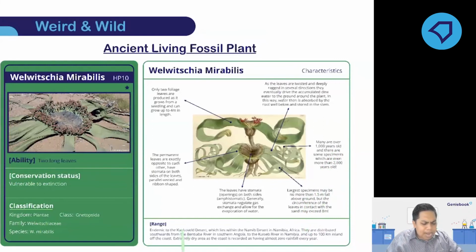So this plant is usually found in Namibia, Africa, and it is distributed southwards near to the river and even 100 kilometers inland. It's an extremely dry area because Namibia, Africa, is a desert. The coast is recorded as having almost 0 rainfall every year.